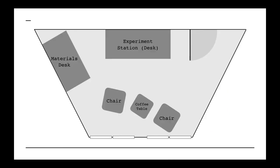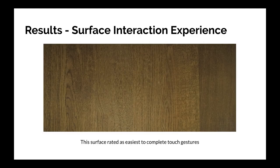After the participants completed the interaction trials, they would move over to the seating area and take part in an interview. The focus of the interview was for the participants to reflect on the experience and what it would mean to have a device like this in their home. The purpose of the interview was to provide additional qualitative data for our research questions. We ran some qualitative analysis on the data, but I will encourage you to read the paper for those details.